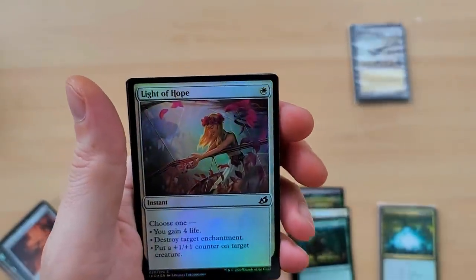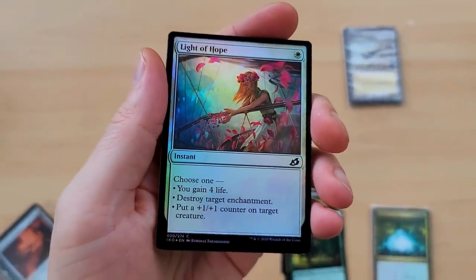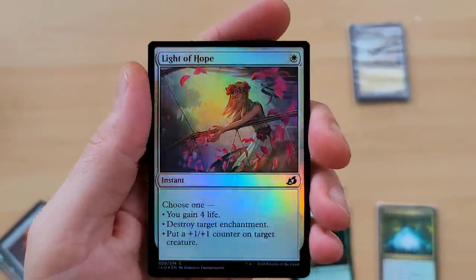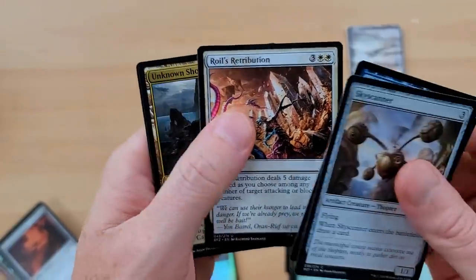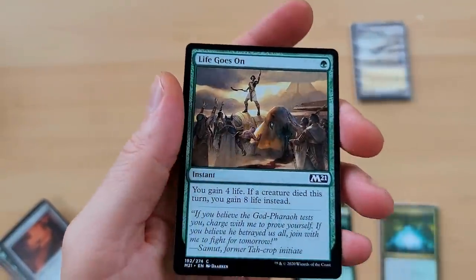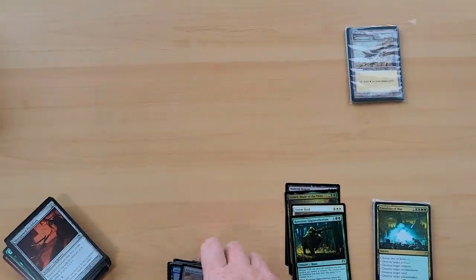I think so. I always mix those up. Guild of Ravnica and Ravnica Allegiance. I think that's Allegiance, though. Light of Hope, foil. Some Thopter action, Retribution, Unknown Shores, and Life Goes On. All right. So there's that pack.